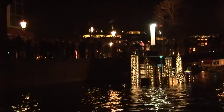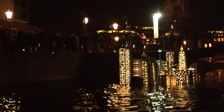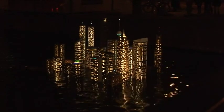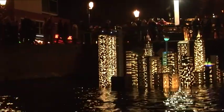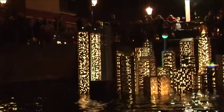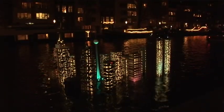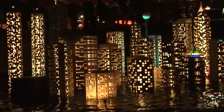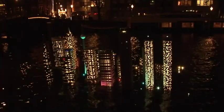The next piece is one of several shining its light on the rise of sea levels due to global climate change. This piece is called Atlantis and shows a metropolis being swallowed up by the sea. Don't let this beautiful and colorful piece obscure the very real threat facing many cities around the globe.